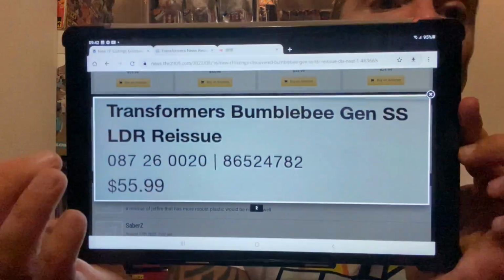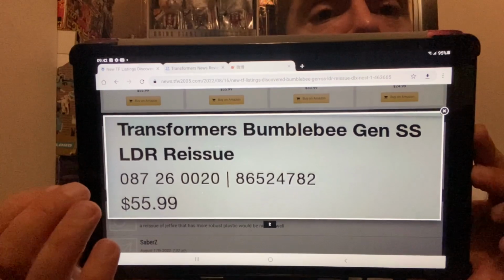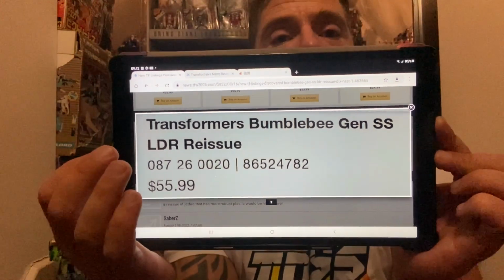And then the other one, which is really interesting, is again just another reissue. So this is a Transformers Bumblebee Generations Studio Series Leader reissue. So this is going to be in buzzworthy packaging. And in all honesty, I can't think at all which one it's going to be, but you can see it's going to be $55.99.